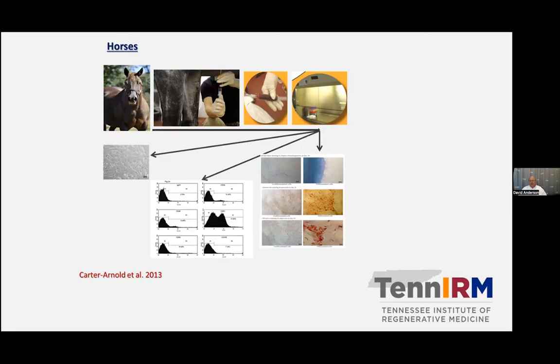Having the horse as an example, this is just a pictorial diagram of doing a sternal bone marrow aspirate. The sternum is one of the best sites in horses to get bone marrow. And then stem-like cells will be isolated from that bone marrow. They'll go through the trilineage differentiation process to prove that they're multipotent cells that can turn into bone, cartilage, or fat. And then they'll be fully characterized.